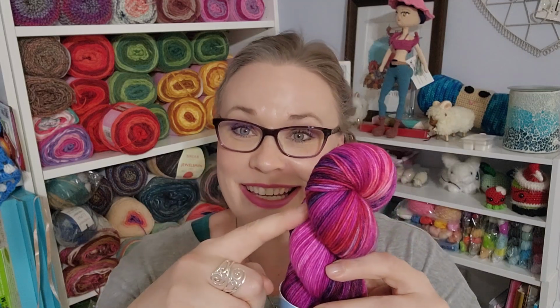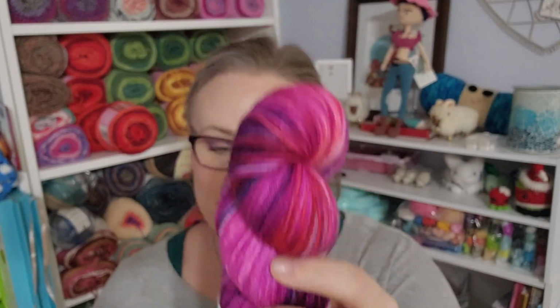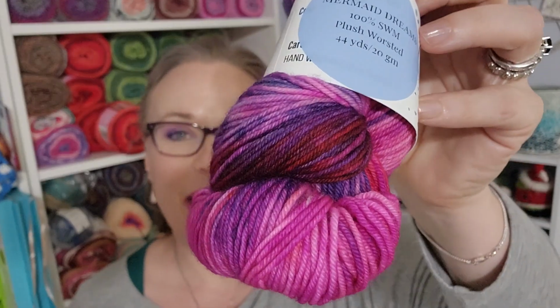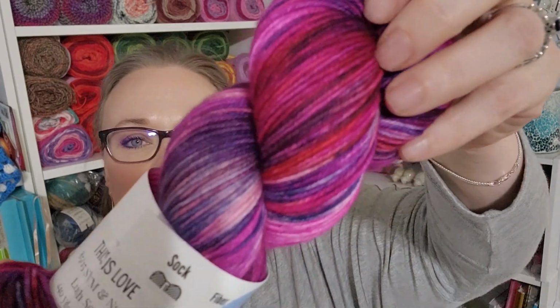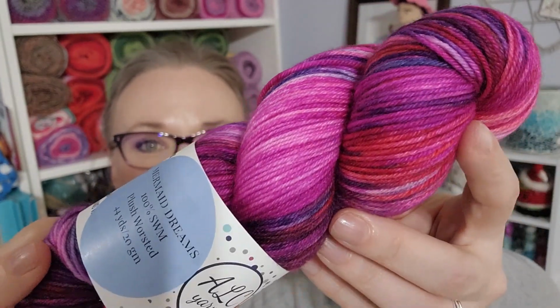So this is This Is Love, this month's colorway that I received. I also think this looks like Wine Fantasy. This is the 85-15 Superwash Merino Nylon Lush Sock Base, 440 yards, 100 grams. I absolutely love this. I love how you have that very deep burgundy red, and then it blends into the pink and the purple from there. Beautiful. Absolutely beautiful.